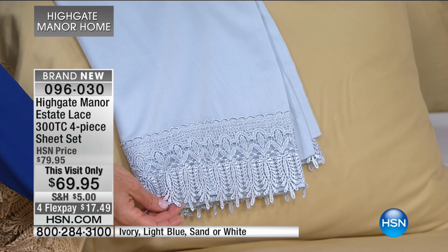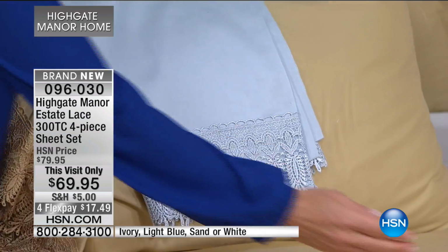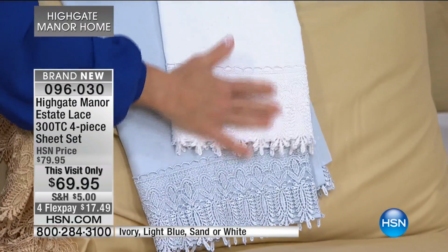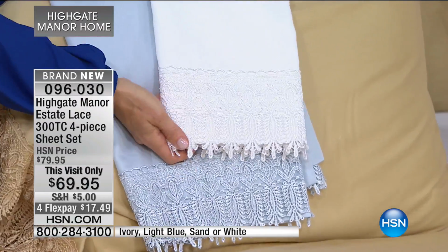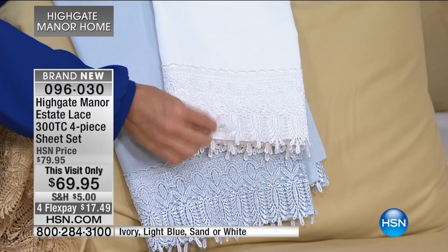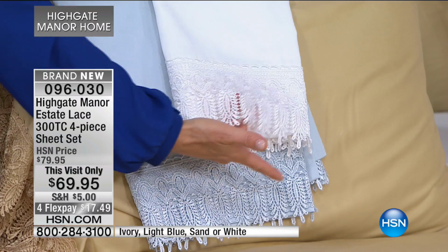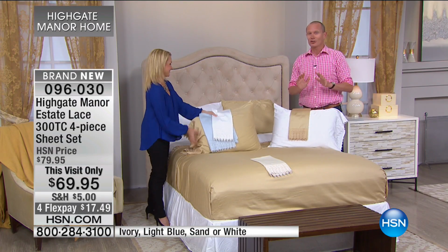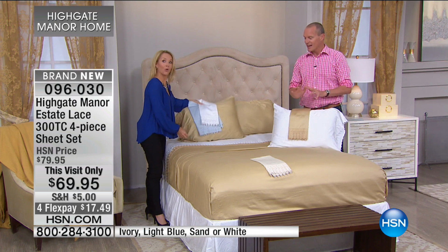So at 300 thread count, it's like you're getting in the elevator, you're going to the penthouse suite. I mean, you are now, as you well deserve, getting the best of the best at 300 thread count, 100% cotton, the beautiful lace, brand new. And can I point out as well, for all the new viewers out there who may have never shopped with us before, less than $18 on your flex pay. And we're going to send these out to you. So you get, and this is all the way through to California King.